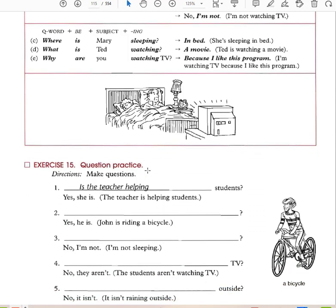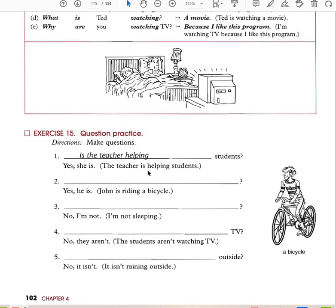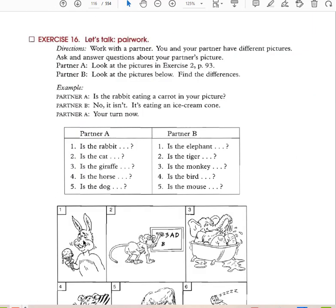Is the teacher helping her students? Yes, she is. Is John riding a bicycle? Yes, he is. Am I sleeping? No, I'm not. Are the students watching TV? No, they are not. Is it raining outside? No, it is not raining outside.